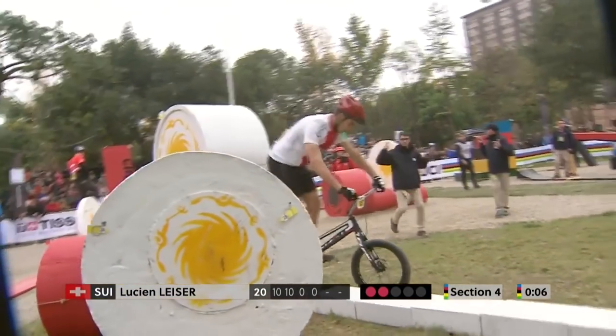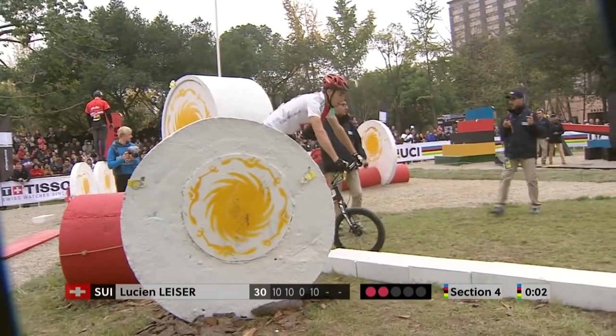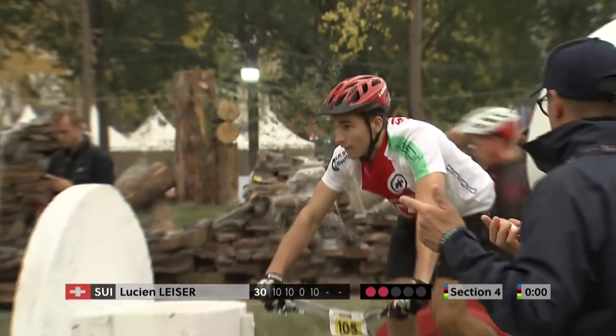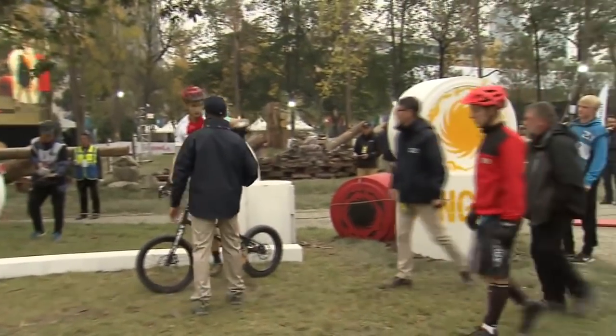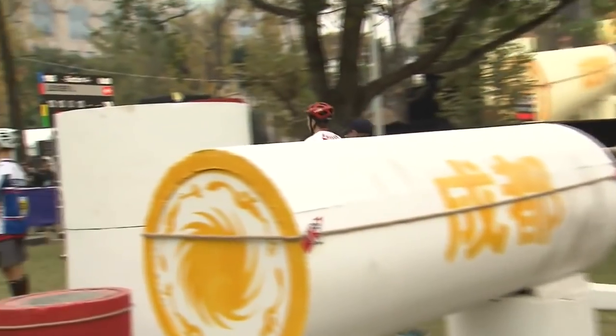See his front just get caught up in the rocks there. Yeah, you can't put any pressure on those slippery tires. And Nina had the same problem in the ladies race. In the section as she came around the back, her front wheel washed out. Yeah, you've really got to pick your line through there. So 5 points for him there.